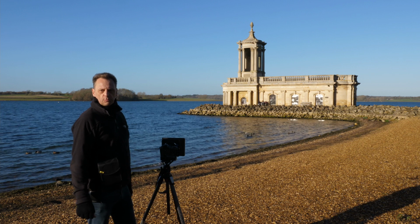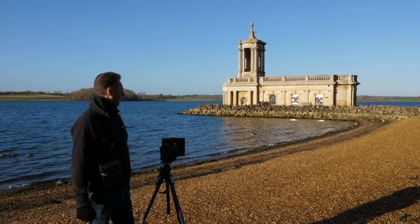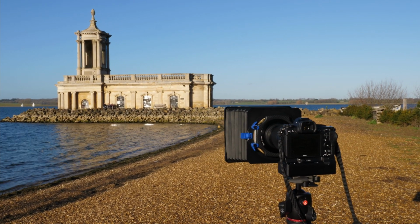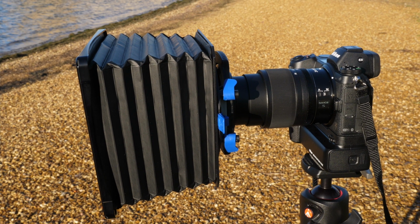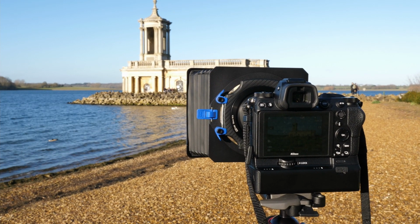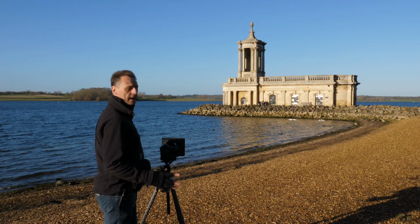Okay, so I'm here at Rutland Water, and behind me I've got the famous Normanton Church, and for this shot I'm going to demonstrate using the big stopper. The big stopper reduces the amount of light entering the lens by 10 stops. I've got it set to f14 because I want to have quite a lot in focus, the foreground and the church going into the background, so I don't want it to stop down too much. And I've got a shutter speed of 1/25th of a second. So let me just take a shot so you can see how that will look.